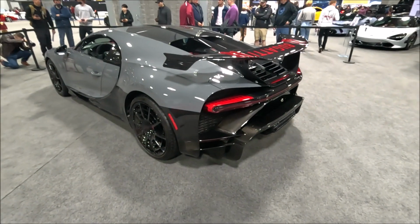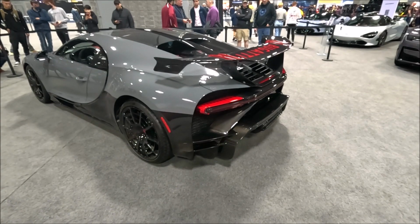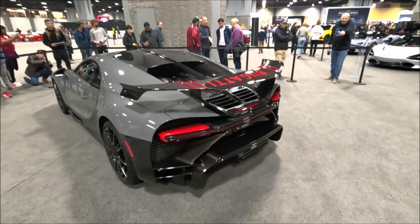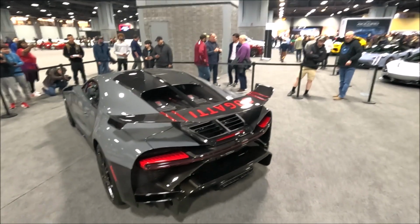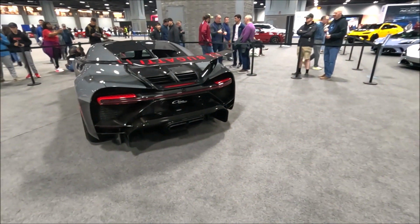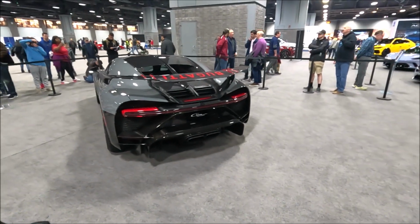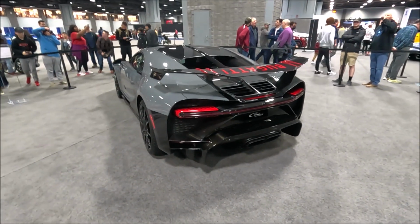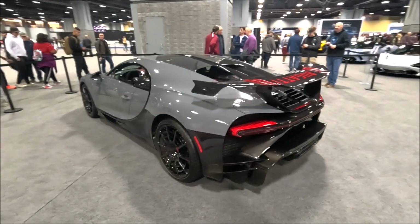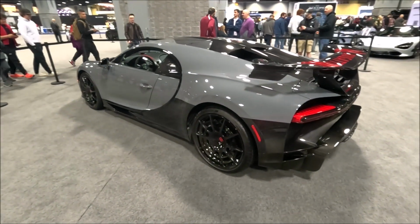Get a good look at the back here. You can see that huge carbon fiber diffuser with the carbon fiber spoiler in the back there. And you can see a good view of the W16 back there as well with the quad turbo. Now, like I said, I do think it's 1,500 horsepower on this thing, and I think the top speed is like right under 300. I'm not sure on the exact number with that, but it's definitely very up there. And I've never heard one of these in person, but I've seen videos and they're definitely insane.